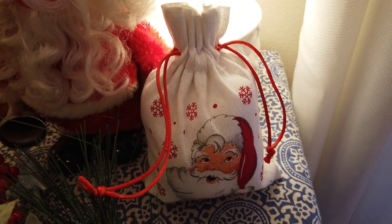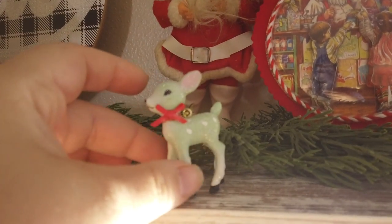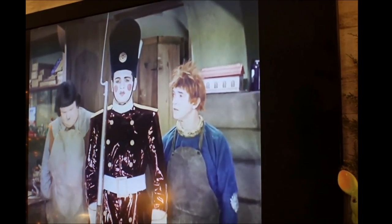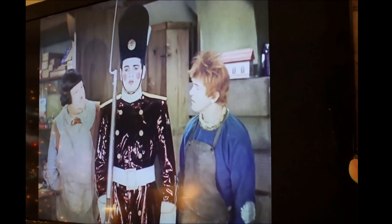And since we're keeping up with a vintage theme in this room, I thought I would put on some really wonderful vintage movies. Do any of these movies look familiar to you guys?